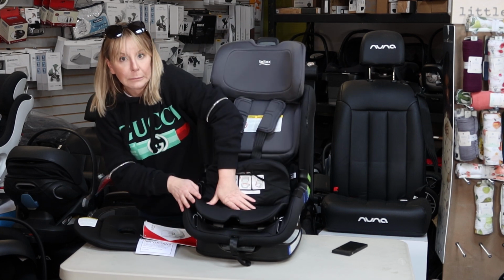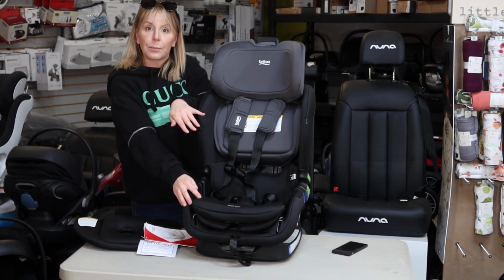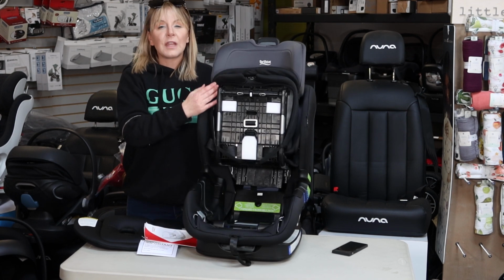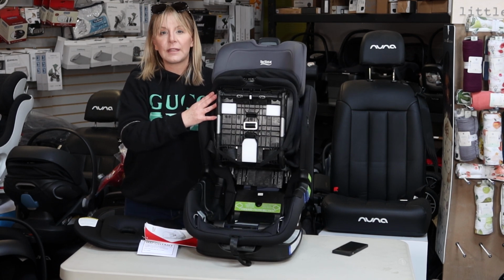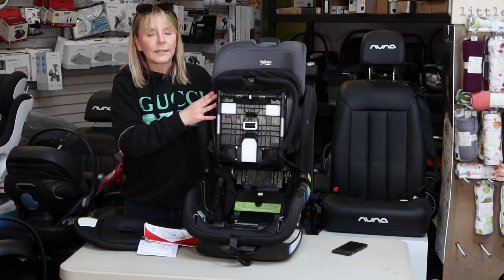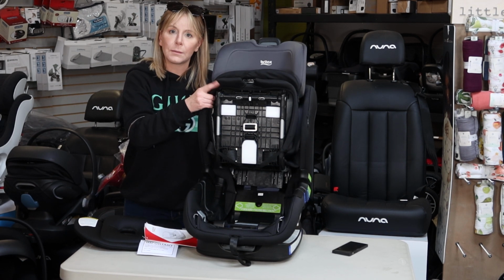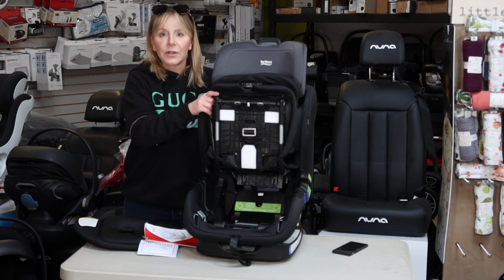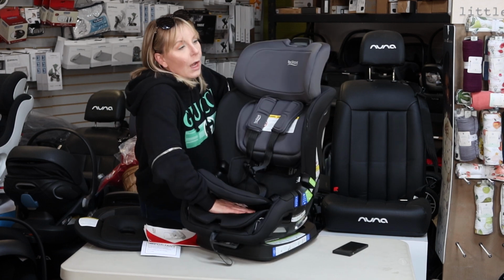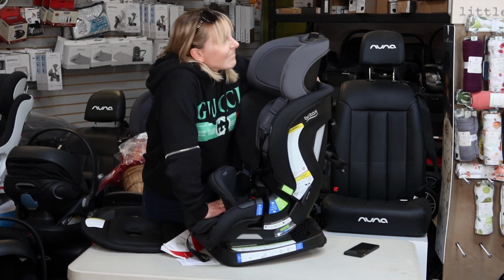I'm gonna close it up again. Now, you're not supposed to preemptively click it before you close it. I found the other trick with this seat is to leave the belt having a little bit more slack when it's installed before you close this plate versus your other style of ClickTight seats. So, to put it mildly, there we go.